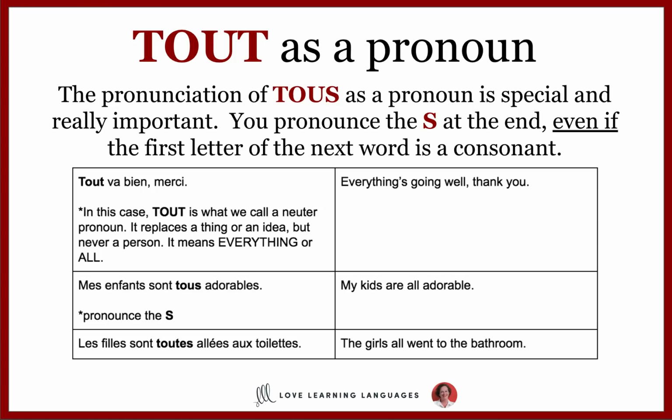Now, look back at mes enfants sont tous adorables. My kids are all adorable. All comes after the subject and the verb. I could have easily said, tous mes enfants sont adorables. Well, in that case, tout would have been an adjective coming before the subject and the verb, and I would not have pronounced the S. Les filles sont toutes allées. The girls all went. But I could have said, toutes les filles sont allées, and that would have meant all of the girls went. So they basically mean the same thing. It just depends on how you put your sentence together.